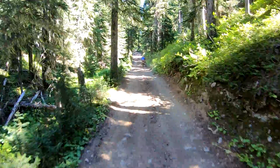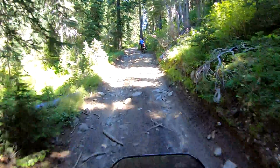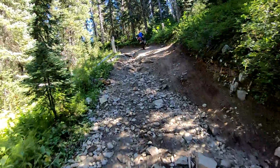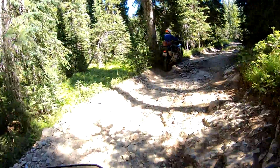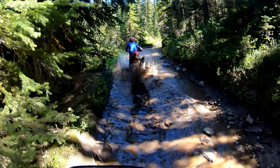But the beginning of the trail was awesome. Mellow, flowy, lots of dips and water ditches and stuff, and it's not often you get to choose a line. Usually you're stuck in a single track. There's not that many line options. When you're in a double track, you always have a few. Kinda neat.